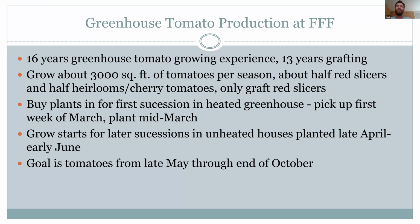So really our goal is to have tomatoes from late May through the end of October. And that's because people love tomatoes. We're trying to get as many CSA members as we can, and we find it's tomatoes, lettuce, cucumbers. Those are the top 3 things that people want. And so the longer we can have the tomatoes, the happier the CSA members are.